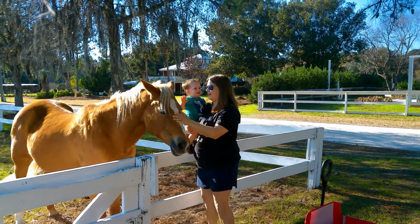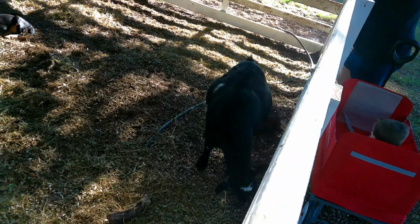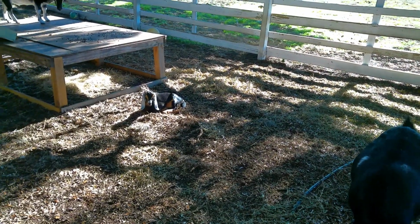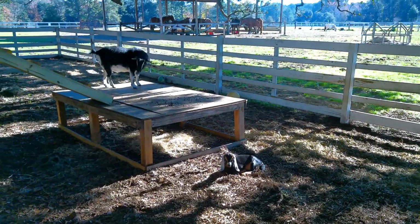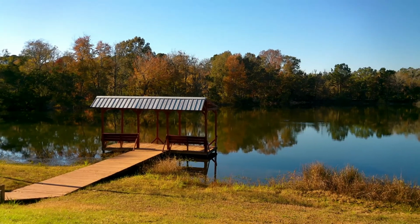So they come up to you, you can pet them. Same thing with the goats. So I enjoyed that. Not only was that on the grounds, you didn't have to go somewhere to see them and interact, but it was really, really pretty having that basically in your backyard.